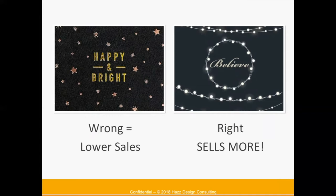We're going to talk about this type of stuff a little bit more in the design trends, which is coming up later this week. I think it's Wednesday or Thursday. Thursday. So I'm going to talk about the design trend side of things on Thursday. Right now, though, what we're seeing is this less happy and bright kind of mentality and much more of peace and serenity, believe.